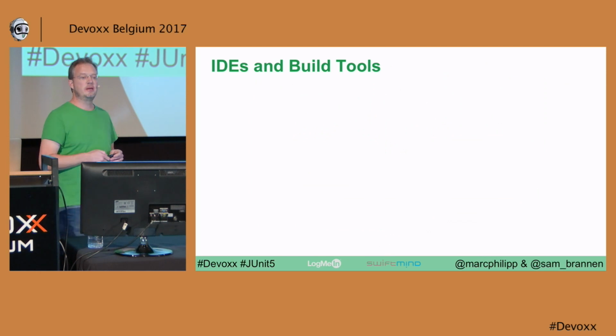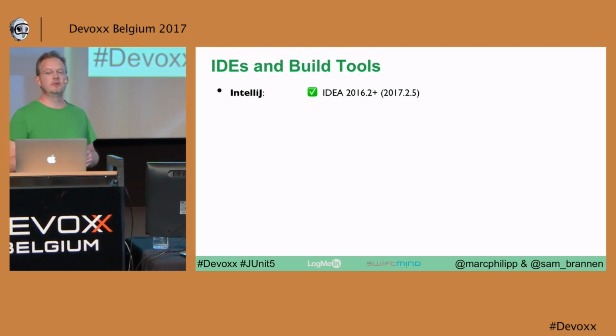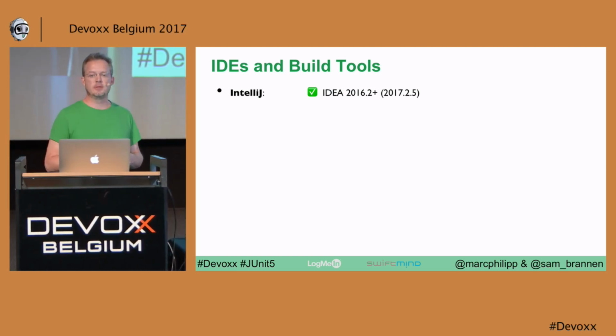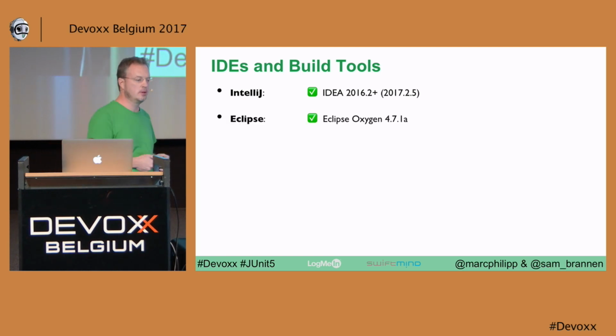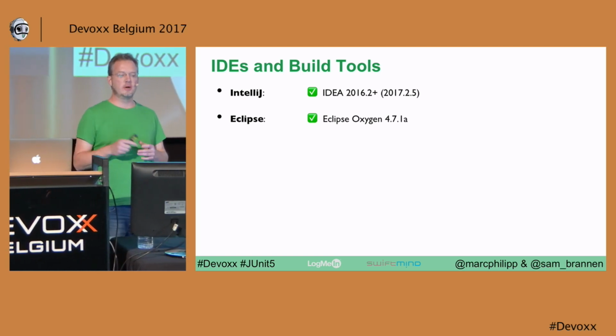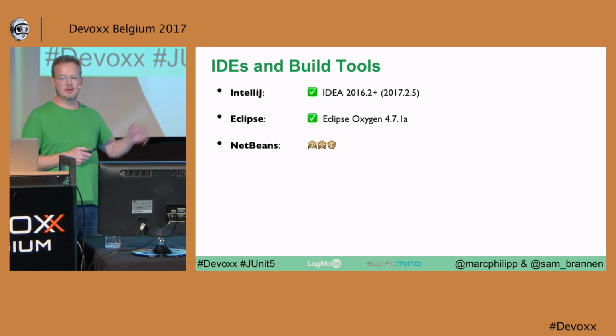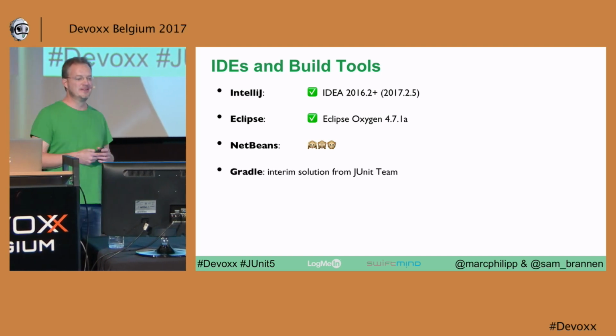So in terms of IDEs and build tools, IntelliJ has supported JUnit 5 the longest, since 2016.2, and I think most recently 2017.2.5. So that's good. Eclipse joined a bit later, but also has very good support now in Eclipse Oxygen 4.7.1a, and we'll be seeing that in the demos. And NetBeans, I let the emoji speak for themselves.